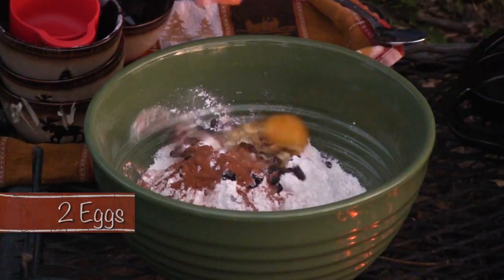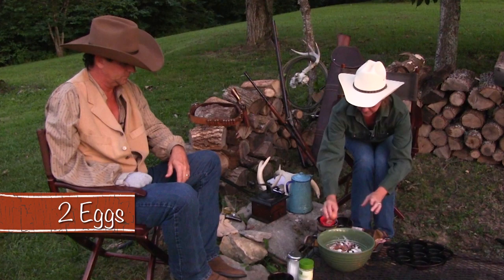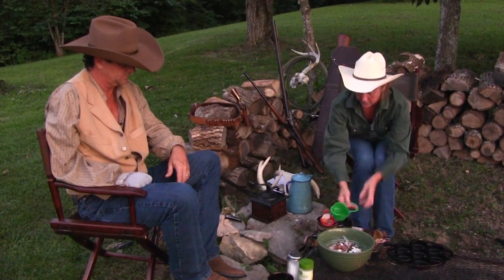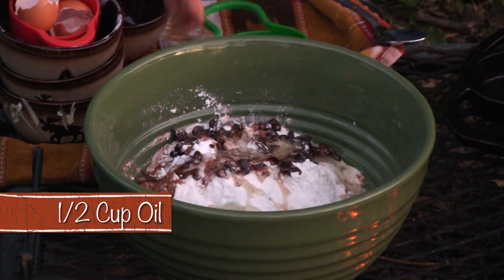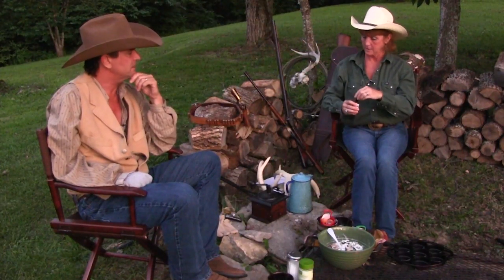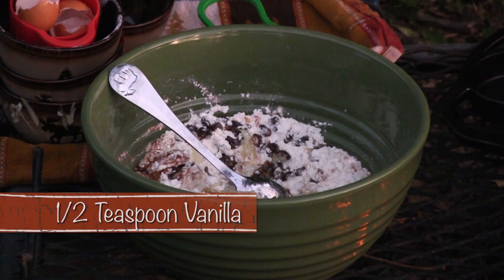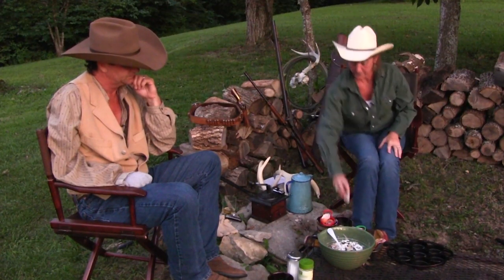We're gonna put 2 eggs, and 1/2 cup of oil. And that's just it. Vegetable oil? Yes, vegetable oil. And the one last ingredient? I almost forgot. We're gonna do 1/2 teaspoon of vanilla, and I'm just gonna kind of guess here. There you go. Can't have too much vanilla.